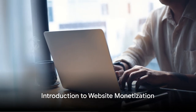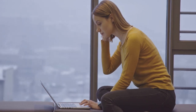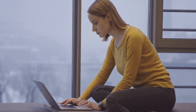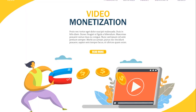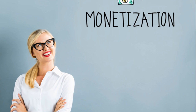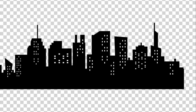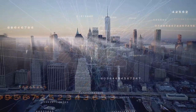Have you ever wondered how to monetize your website? Welcome to the digital age where your website, whether a blog, an online store, or a personal portfolio, can serve as a substantial revenue stream. This process, known as website monetization, is more than just plastering ads on your site. It's about strategically transforming your digital space into a lucrative platform.